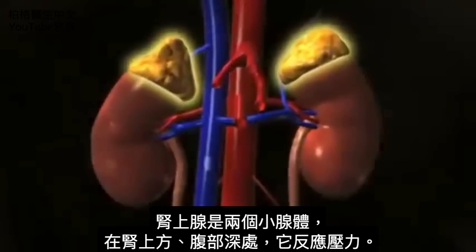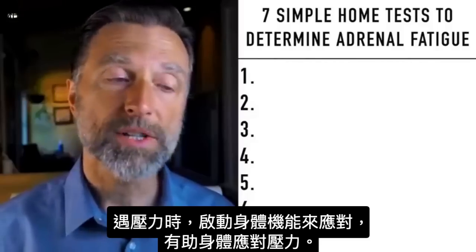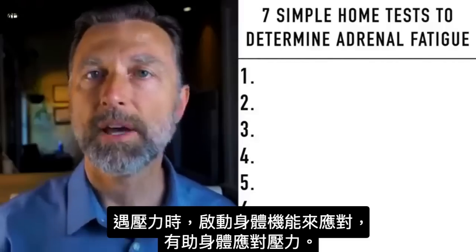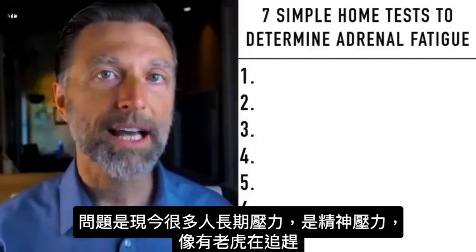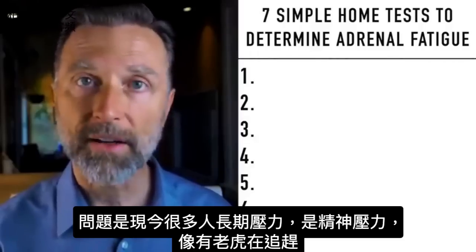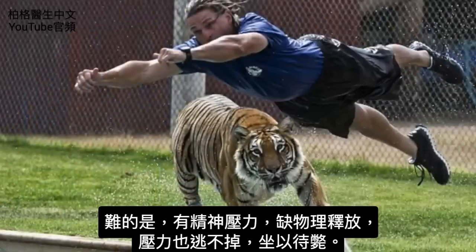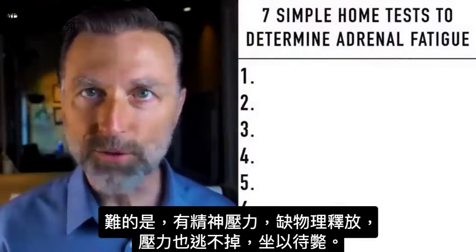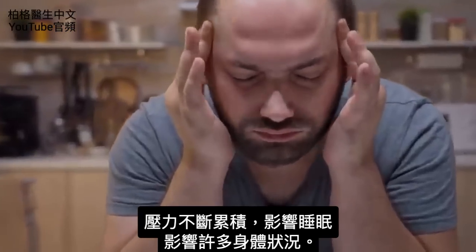Now, the adrenals are two little glands sitting on top of the kidney, deep inside your abdomen, and they respond to stress. They help your body respond to stress states. So they adapt all these different body functions to a stress situation. Now, the problem nowadays is that a lot of people are under chronic stress. They're not necessarily being chased by a tiger, but they are feeling like they're being chased by a tiger 24/7 because they have mental stress. And the challenge is if you have all this mental stress without the physical way of releasing the stress, you're not running away from anything, you're just sitting there, the stress can build up and it can affect your sleep. It can affect a lot of different things.